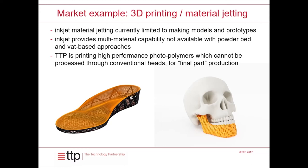It's a great technique. It's gaining a lot of traction. But at the moment, because the fluid rheologies that can be processed are, again, low viscosity, the parts you end up with are only really suitable as models or prototypes. They don't have the kind of robustness and physical strength that you would see in an injection molded ABS or nylon component.